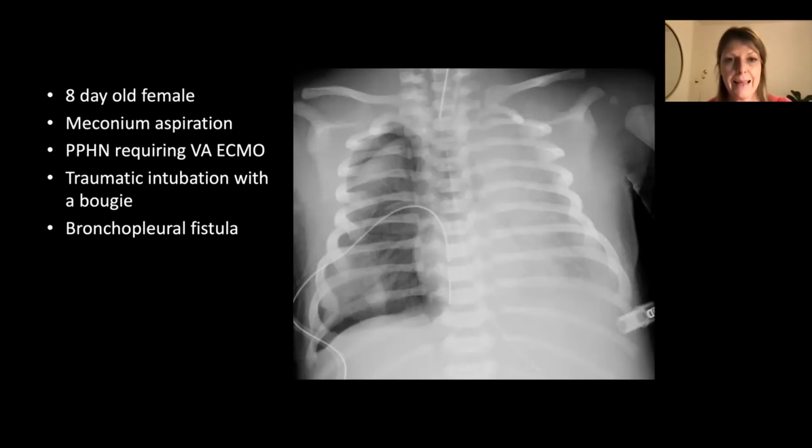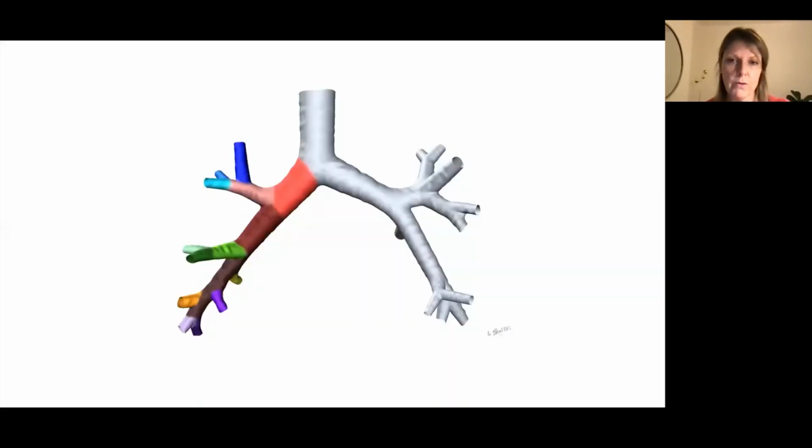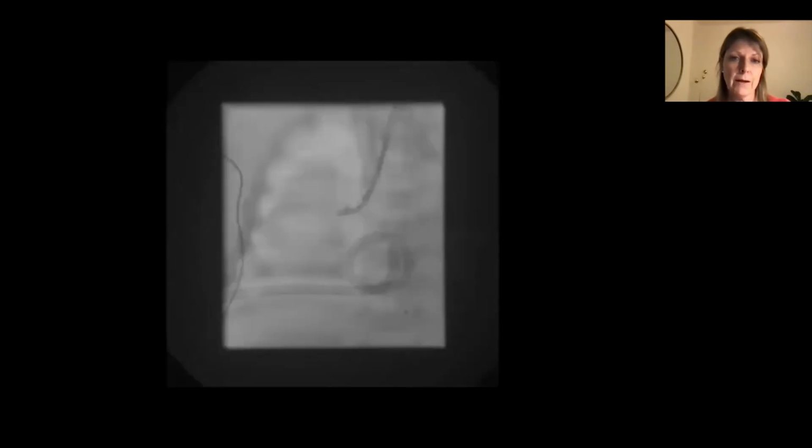This child has developed an air leak on the right after a traumatic lung injury following intubation over a wire or a plastic dilator or bougie. So they've developed a bronchopleural fistula, and this is really, really difficult, often with a child who's ventilated, to sort out, because the air is being pumped through the fistula, and that leak is never going to resolve on its own. Normally, the respiratory doctors have to go down and do a scope through every single one of those segmental bronchi to find the leak.